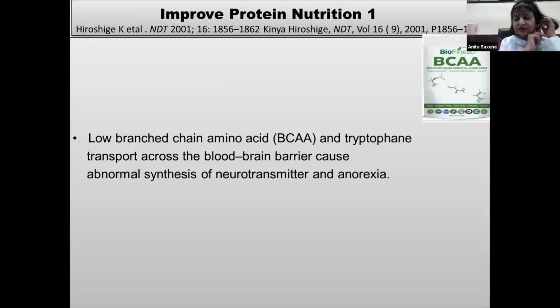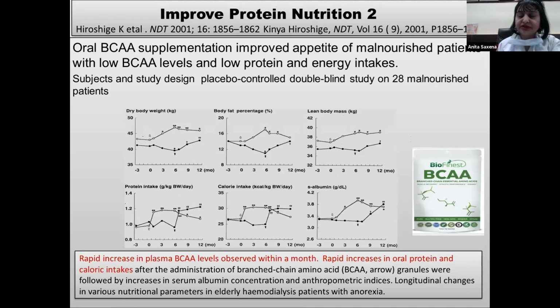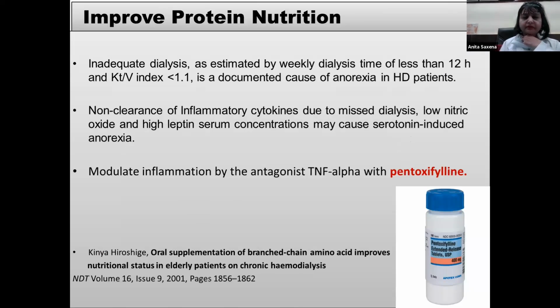Now, low branched-chain amino acids and tryptophan transport across the blood-brain barrier causes abnormal synthesis of neurotransmitters and anorexia. Oral branched-chain amino acid supplementation therefore improves appetite of malnourished patients with low branched-chain amino acid levels and low protein and energy intake. Now, inadequate dialysis, as estimated by weekly dialysis time of less than 12 hours and Kt/V of less than 1.1, is a documented cause of anorexia in hemodialysis patients. So non-clearance of inflammatory cytokines due to missed dialysis, low nitric oxide, and high leptin serum concentrations may cause serotonin-induced anorexia. So modulate inflammation by antagonizing TNF-alpha with pentoxifylline.